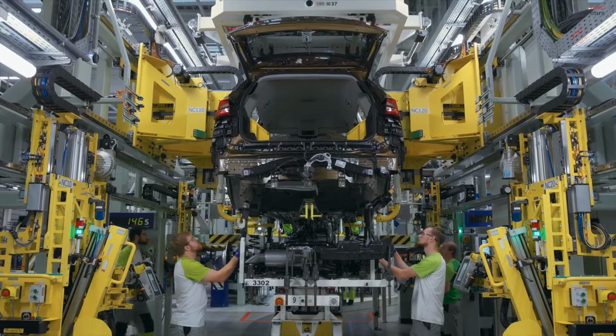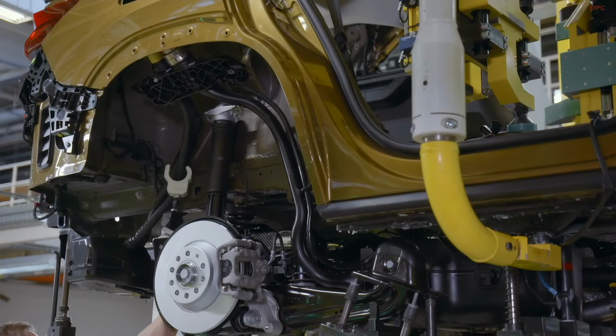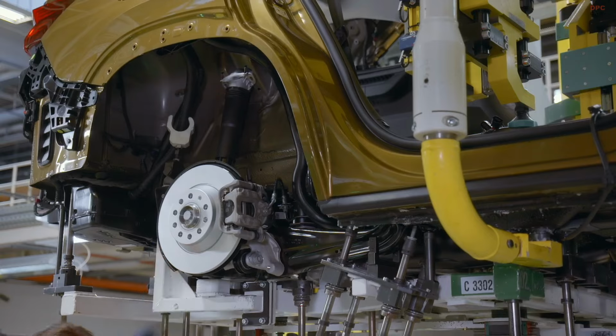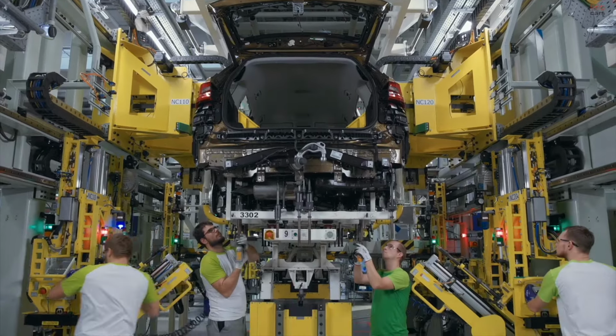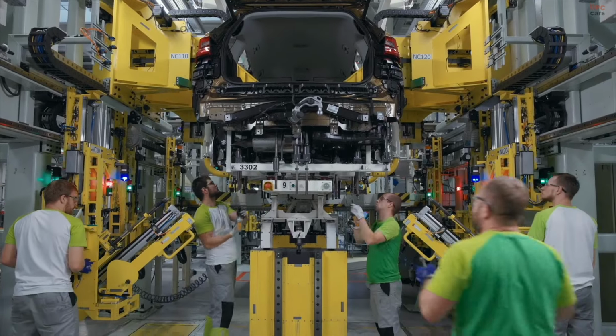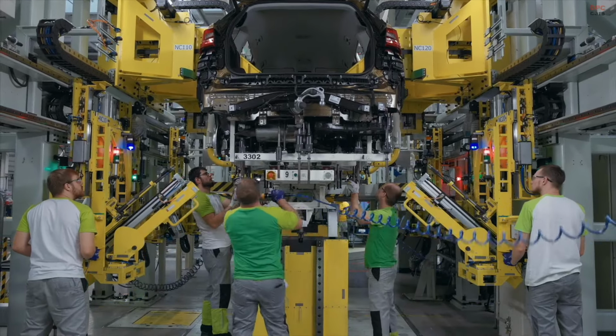This effectively frees up capacity at Kvasiny, enabling the plant to produce an additional 150,000 units annually of the Karoq and Kodiaq SUV models. Consequently, the plant is primed to build up to 410 Kodiaqs a day.